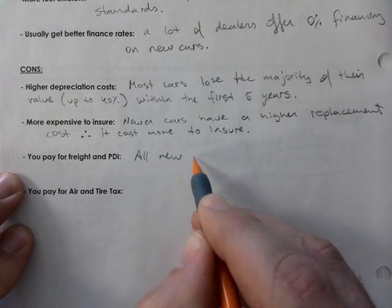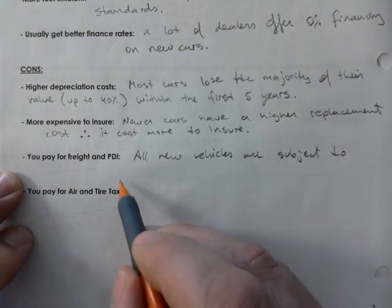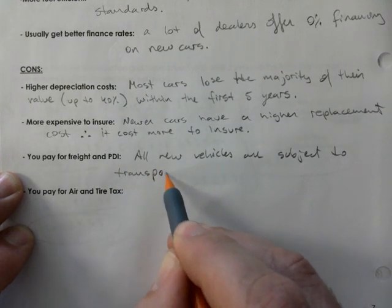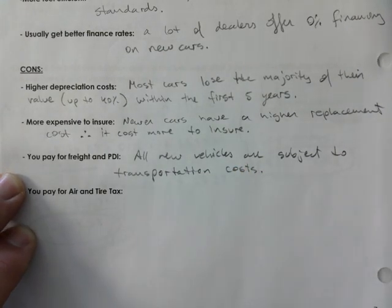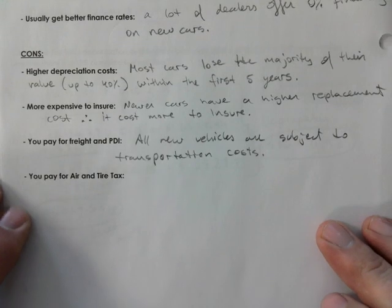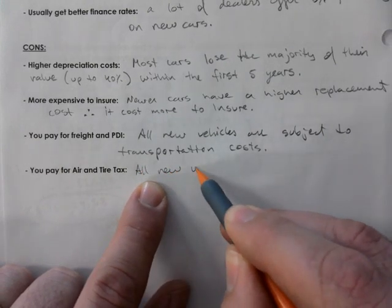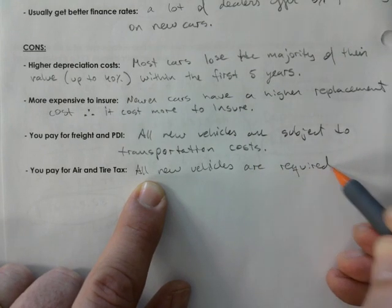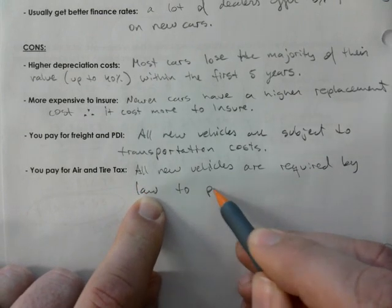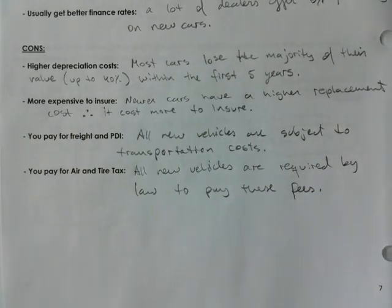All new vehicles are subject to transportation costs. And you know what? Some dealers will say, hey, we'll waive the freight, no problem. But it's rare because they pay that out of pocket, so they don't want to lose that money, right? You pay for air and tire tax. All new vehicles are required by law to pay these fees, okay? I think they have to show up on your bill, okay?